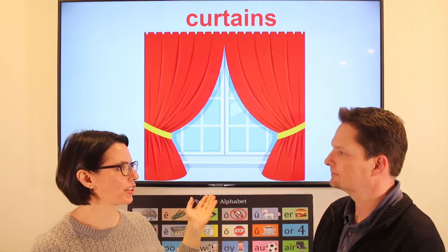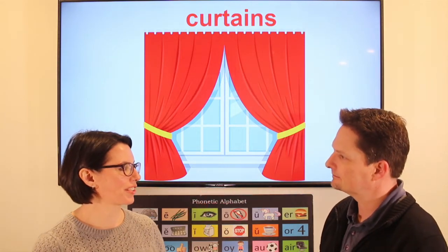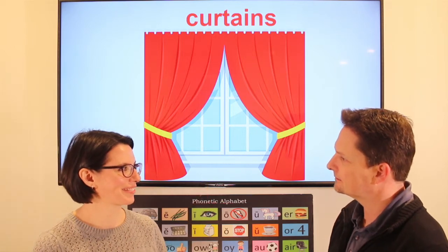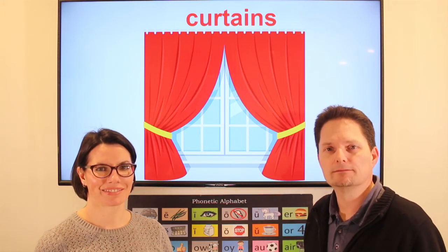Are there curtains in the window? Yes, there are curtains in the window. Are they long curtains? Yes, there are long curtains. Are they red curtains? Yes, there are red curtains. Are there curtains in the window? Are they long curtains? Are they red curtains?